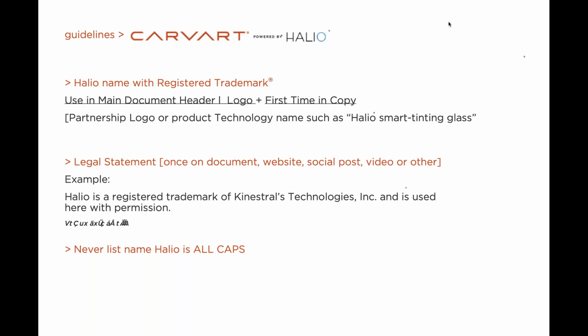Let's just say you have it on your website or a post. It just needs to be labeled once within each context of how you're showing the product. So whether it's a product sheet, something on your website, or a social post, that always has to be on there, but it can be very, very small. And then the other thing that they ask is never say the word Halio in all caps. It is always just the way you see it, with just the first letter capitalized. And that's it. There are some other subtleties, but big picture, that's all you have to worry about.